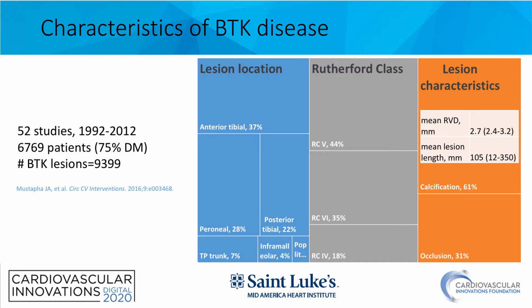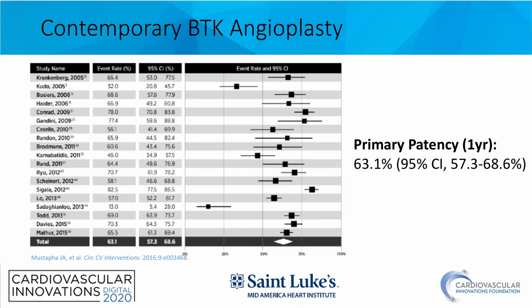The characteristics of below-knee disease have perhaps been best studied in this meta-analysis of over 50 studies over a 20-year time period. Nearly 9,400 lesions were analyzed where anterior tibial location was the most common. Most patients had Rutherford 5 and 6 ischemia, and the mean reference vessel diameter was 2.7 millimeters with a mean lesion length of 105 millimeters. Many patients were calcified and had occlusive disease. In this same meta-analysis, the authors confirmed the limitations of contemporary balloon angioplasty for below-knee disease with a primary patency at 1 year of 63.1%.